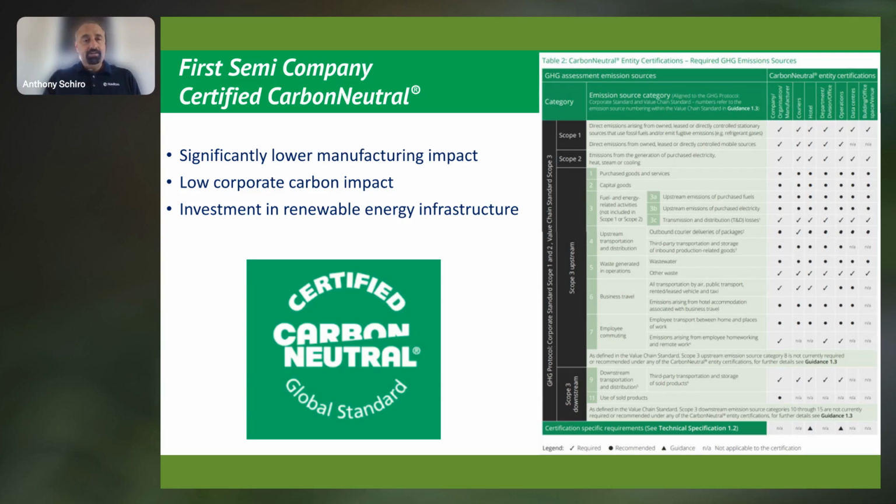So, by doing this quantitative assessment, we were able to combine the low manufacturing impact of gallium nitride devices and our low corporate carbon impact, due to our low carbon business model and our efforts in reducing our carbon footprint while investing in renewable energy infrastructure, in order to be certified as a carbon neutral company by Natural Capital Partners, making Navitas the first semiconductor company to achieve that carbon neutral certification.